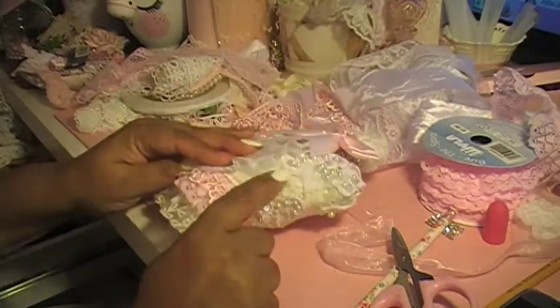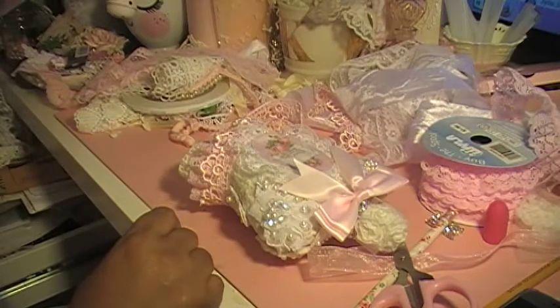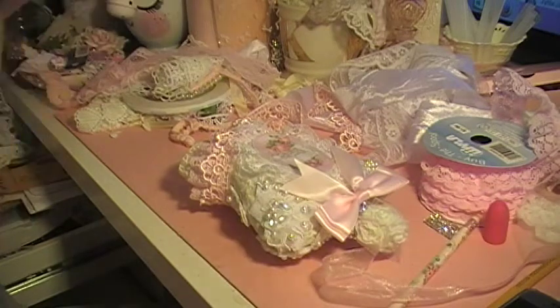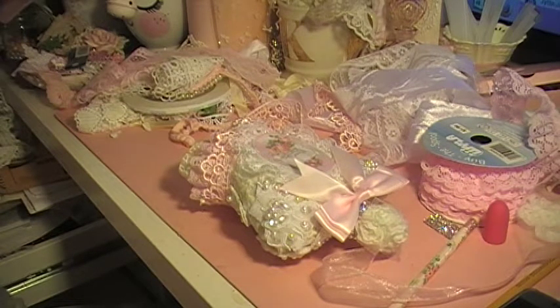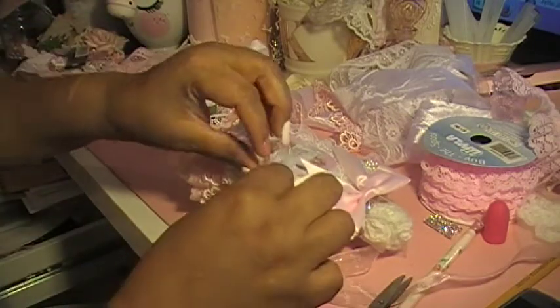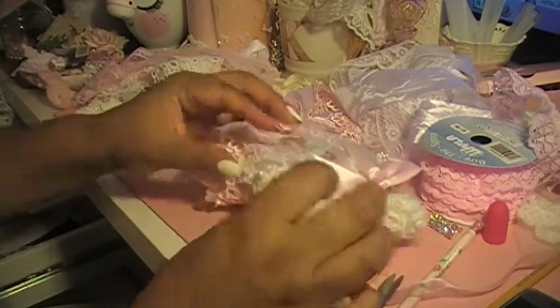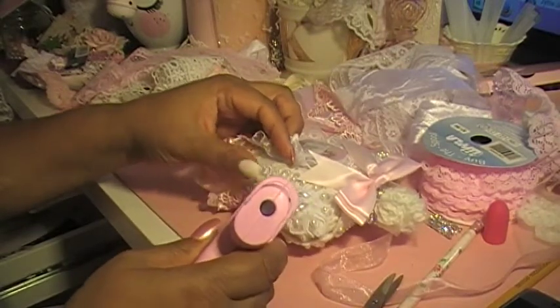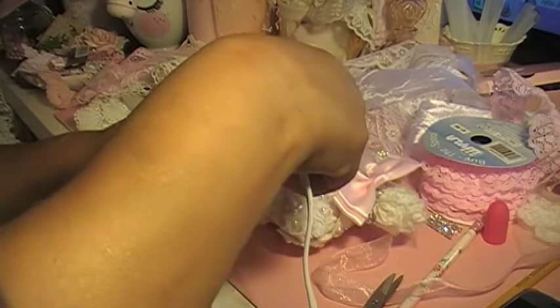Oh, I love it. Now I'm gonna put a little bridal applique here. What? I just dropped a pearl. Oh, I have to cut it. There we go, like this. Ooh, that's so pretty. Yeah, that's perfect. So perfect.